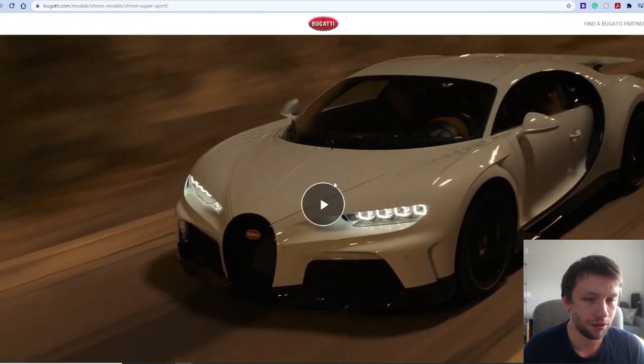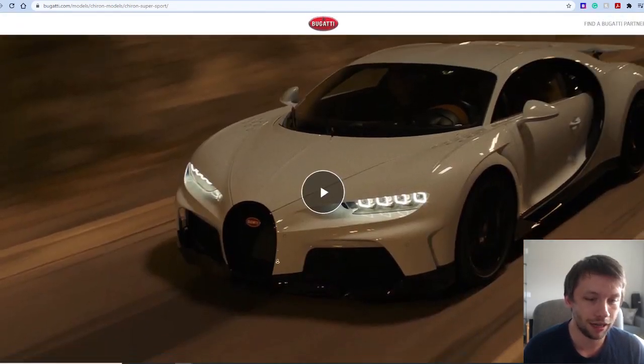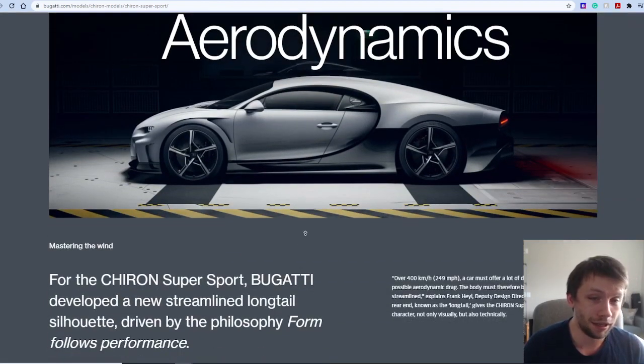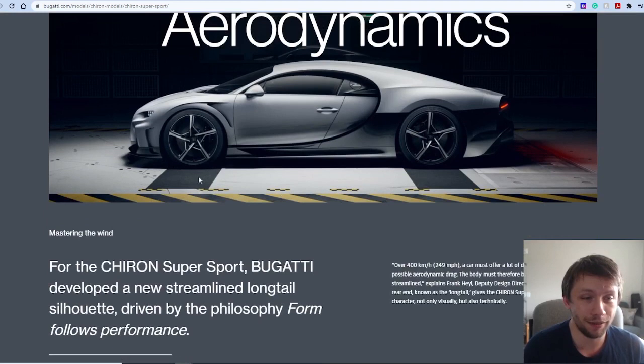So here we go. Got it in action. Got a video there. Designed for aerodynamics. So first impression before reading it: once again, carbon fiber, the side skirts, the front splitter, the front inlets, the side inlets on the fenders for the brake cooling, the rear. It's just incredible.